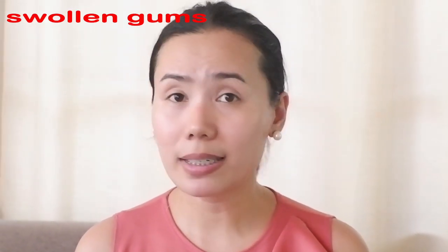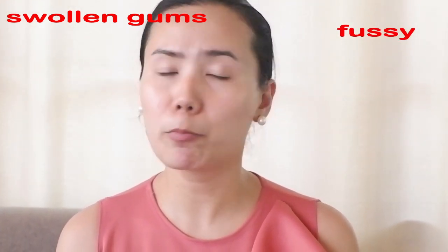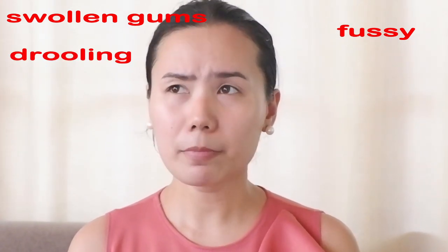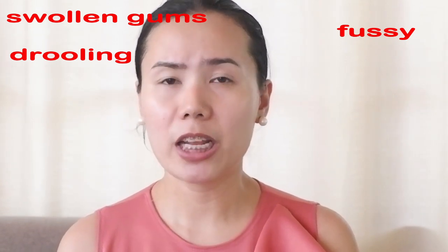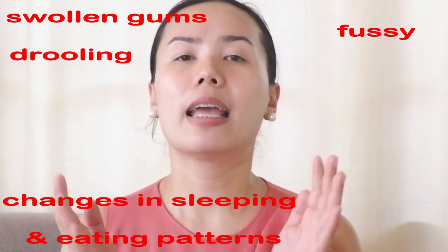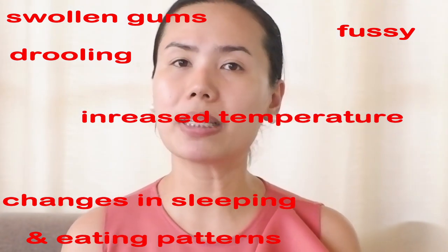So how do you know if your baby is already teething? Well, you'll notice swollen and tender gums. Your baby is fussy or cries more than usual. There is drooling, and aside from that, there is also a change in his or her sleeping and eating pattern. And last but not the least, there is a slight increase in your baby's temperature.